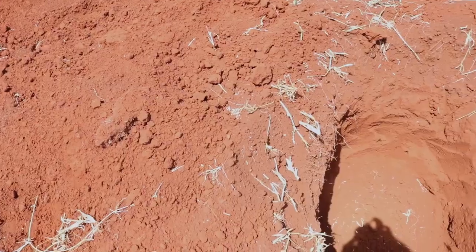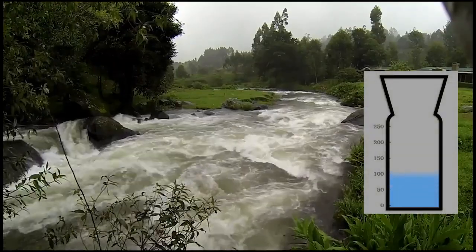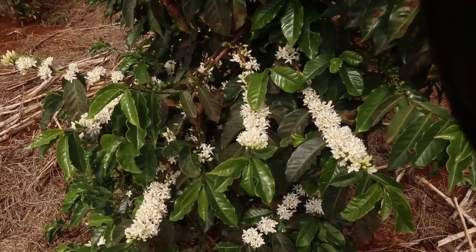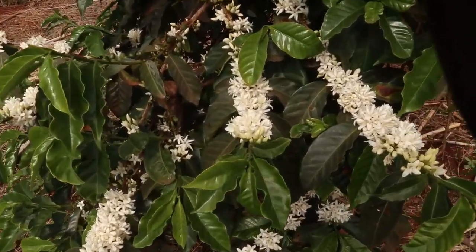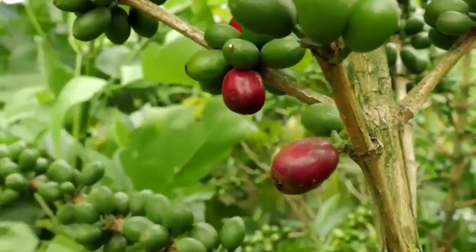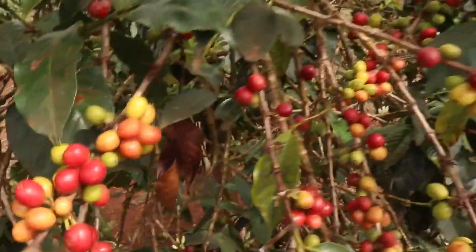Coffee seedlings are planted in a 3 by 3 feet hole. They thrive in well aerated soil with an annual rainfall of 100 millimeters to 150 millimeters and temperatures of 15 to 30 degrees Celsius. Once the coffee plant starts flowering at 18 months, fertilization takes place and the coffee trees produce green berries. The green berries eventually ripen to red berries, which are ready for harvesting.